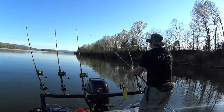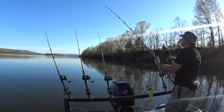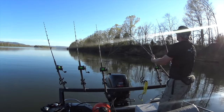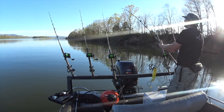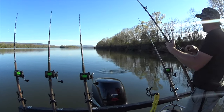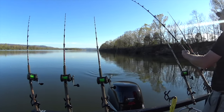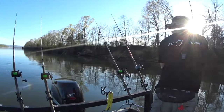This may be Ty's flathead, finally. It's got something on there. Oh, it's little, whatever it is. Saw dark color, so maybe. Yep. Well, there you go, your first flathead of the year. Oh, he is cute. Look at him.